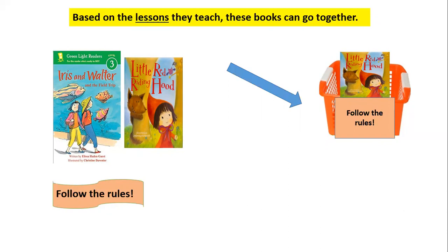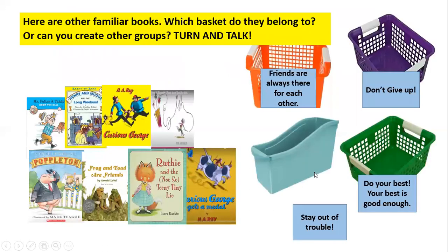So what lesson did she learn in the end? She learned to follow the rules. That's why I thought that these two would go together. They belong in this basket. Follow the rules.